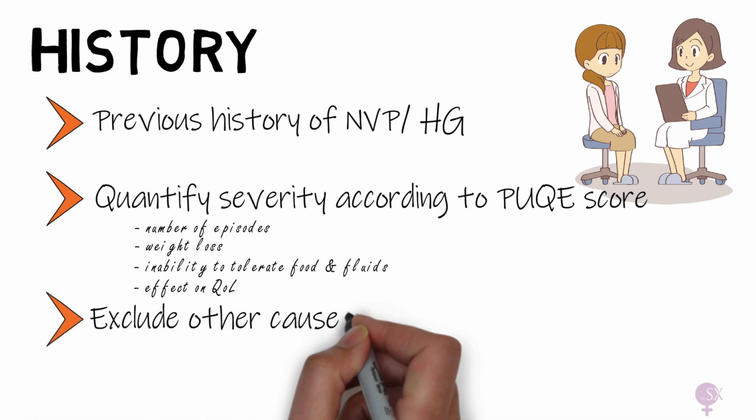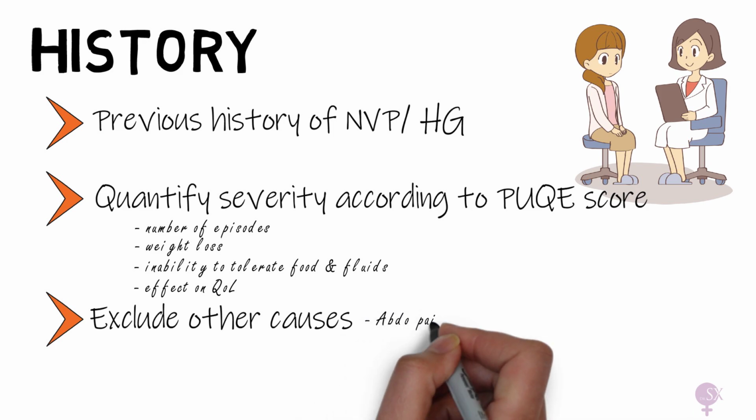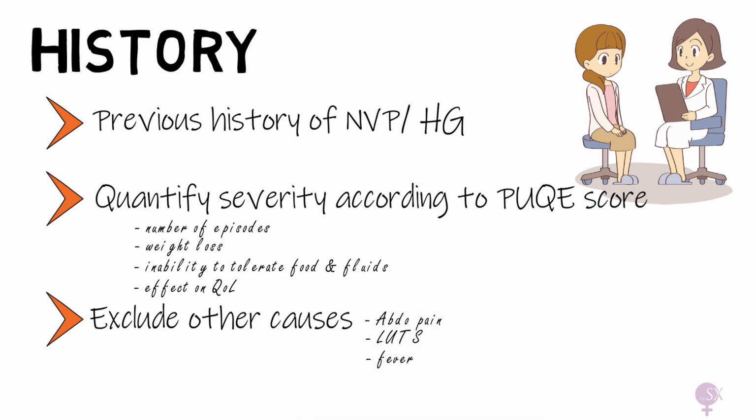We also want to exclude other causes, so we inquire for some other symptoms like abdominal pain, urinary symptoms, fever, maybe she has a history of a chronic Helicobacter pylori infection. We also want to know what drugs she's currently taking, for example any anti-emetics or PPIs she might already be on.